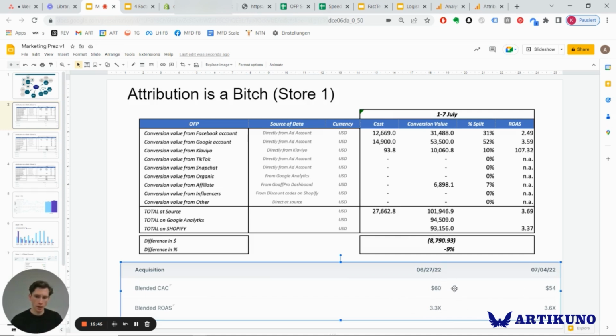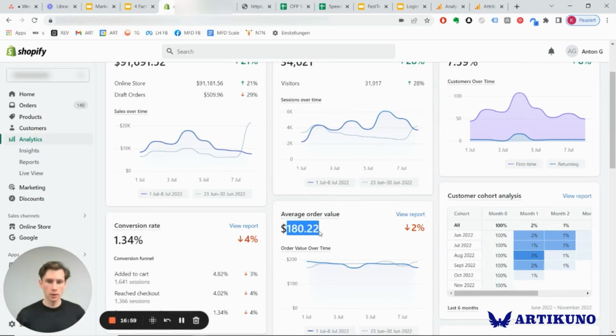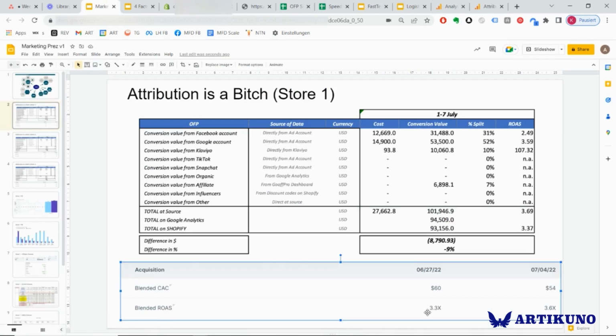So again, this store, that week we spent $60 acquiring each customer, right? This sounds like a lot, but for this store, average order value is $180, right? So that's what explains the 3.3 ROAS for that week. And again, the 3.6, those dates are slightly off, but anyway, you get the point. Because of the AOV, if we're below a $60 cost per acquisition, then we're in good shape.